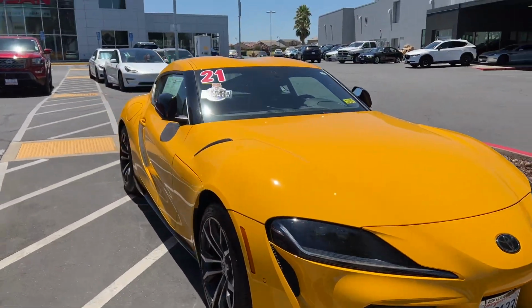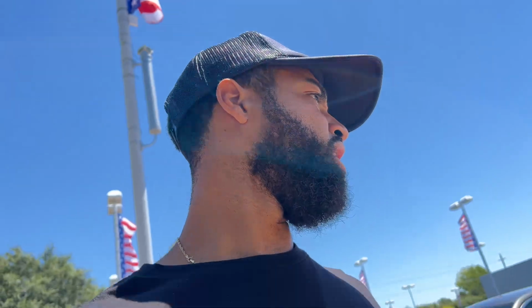You guys like the Supras? I don't know. They're cool. They sound good. But the shape of them is a little weird to me. They're obviously on the Z4 frame, so it's kind of small in the shape. But I don't know. They're cool. I like the back end of them. The front end's a little weird to me.